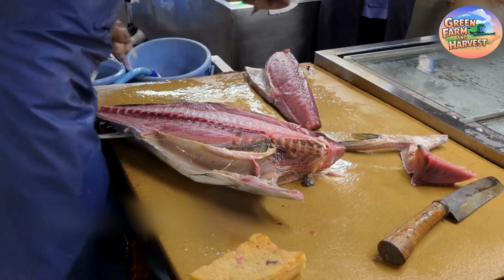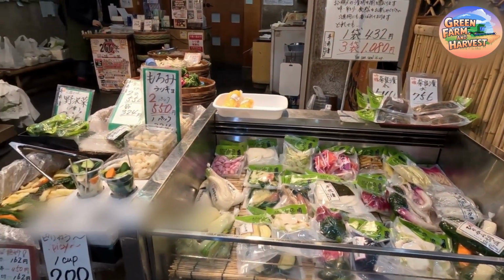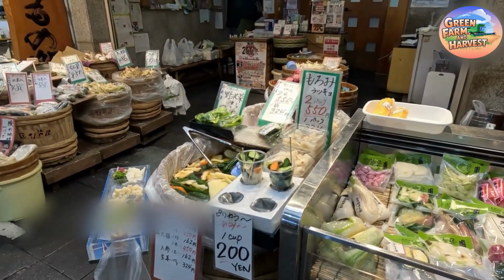The first catch of the year is especially noteworthy, often attracting intense media attention and high bids, as it symbolizes the start of the fishing season and the hope for a bountiful year ahead.